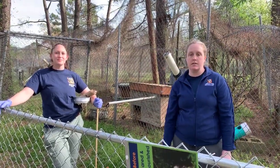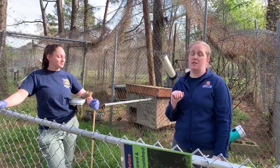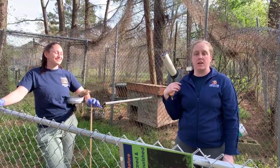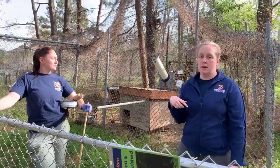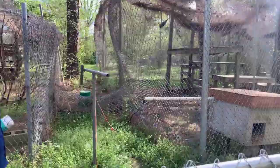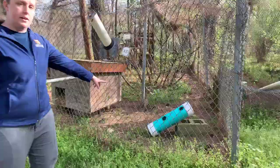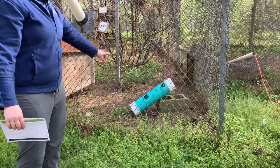I promise you, as it is said on our schedule, that we will be seeing Madonna Tiger get some enrichment. We decided to share the love a little bit this morning and give some of our smaller cats enrichment as well. So we're going to start with Elvis. Elvis is one of our servals, and Elvis is anxiously waiting to get to his enrichment. So what we have in his enclosure is a tube that has holes cut out of it, and what Carrie has placed in there is meat for him to dig out.